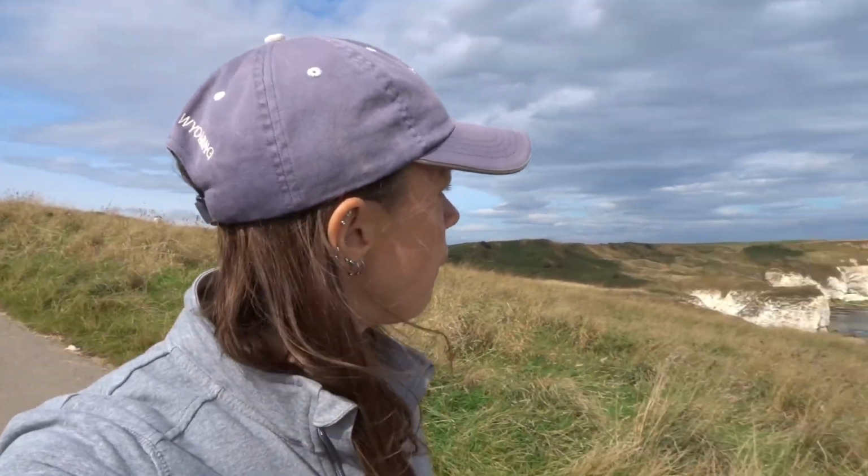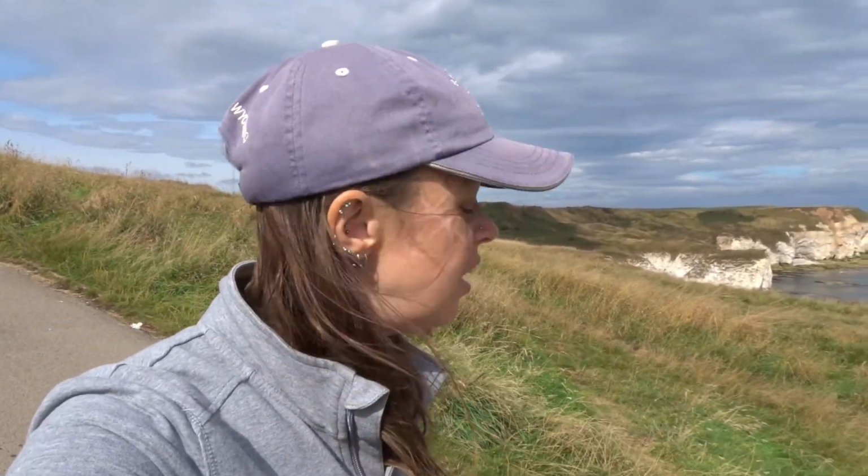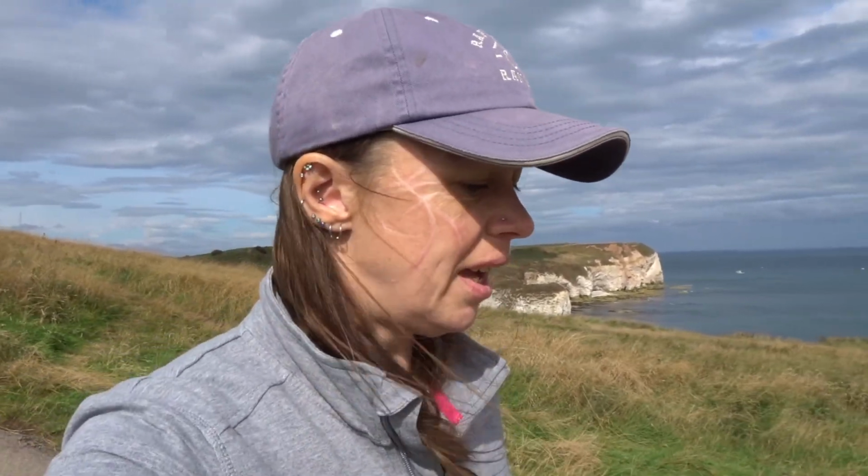This is beautiful. So back last time when we came to Flamborough Cliffs, we were down there. Tide's not quite out yet. We were very, very lucky with the tide. Able to get around to those sea caves absolutely blew my mind.